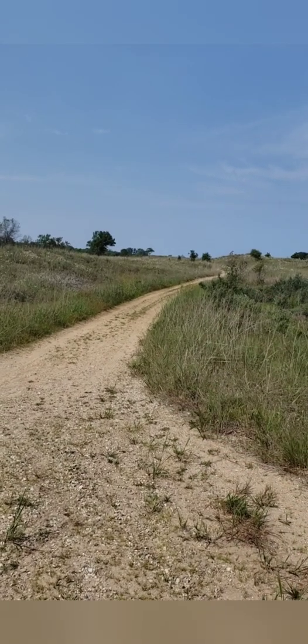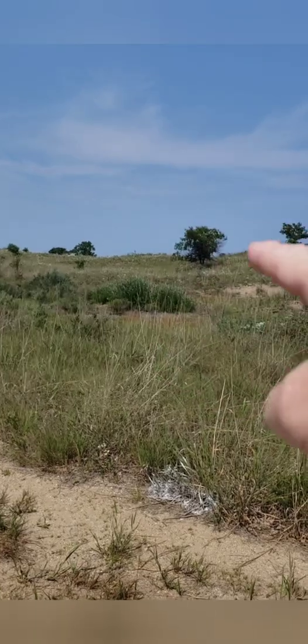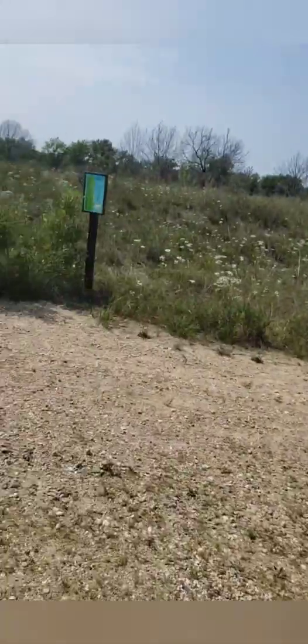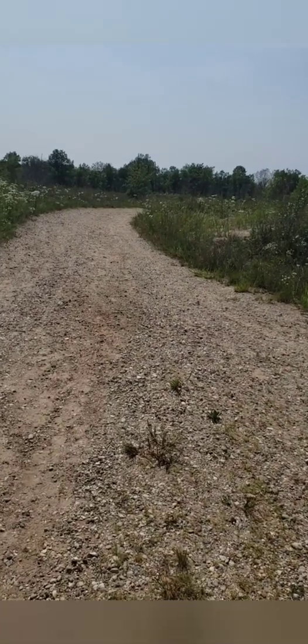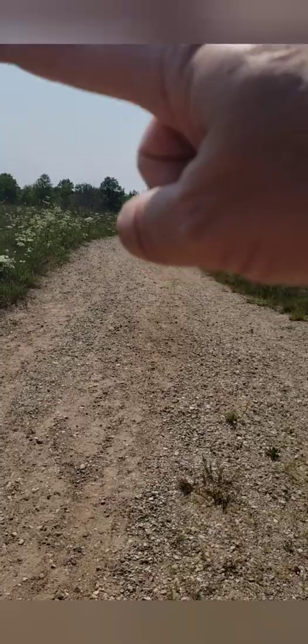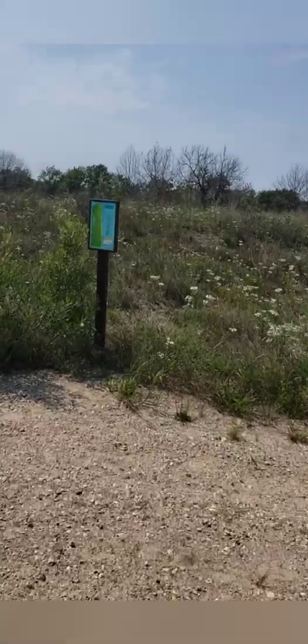This is the trail I was telling you about earlier in the video. It basically just follows the dunes here out to the lake. And we're at the crossroads here. Can't go any further in either direction, the right or the left this way. That's pretty much it as far as the park goes.